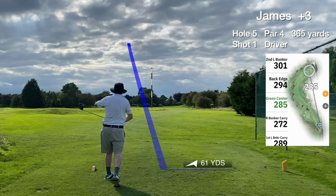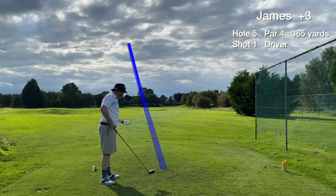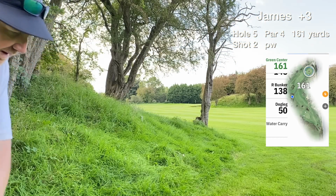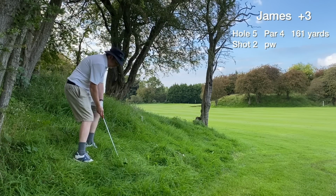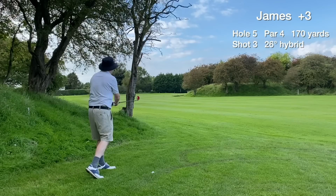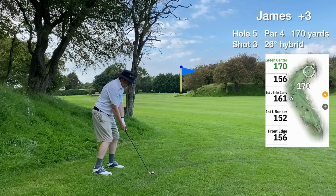Hole 5 is a tricky par 4 dogleg to the right. There's out of bounds on the right side of this hole. We hit a poor tee shot. It's 161, I'm in a terrible position on this bank. Just a chip out with the pitching wedge back to the fairway. And yeah, it's just a terrible shot. Golf's a funny old game. Tried to chip it through the bank, through the gap there, and just messed it up completely.